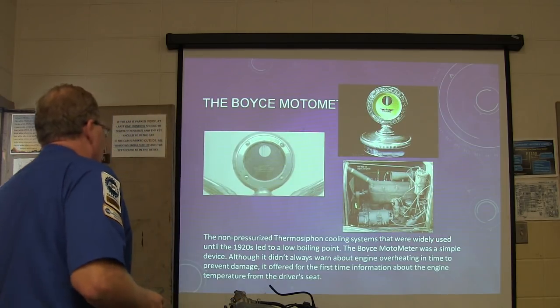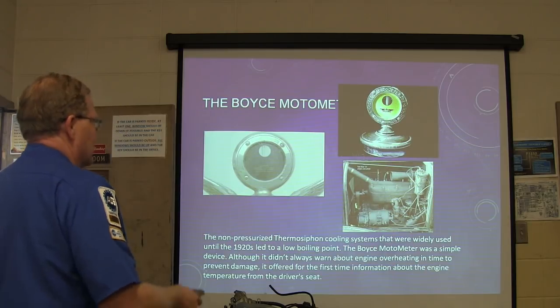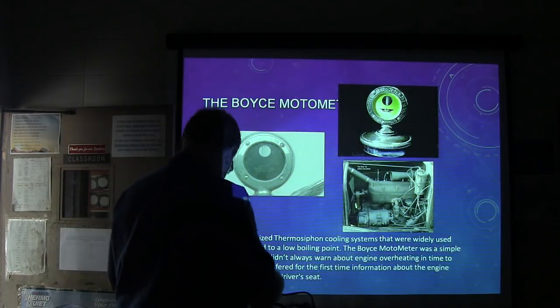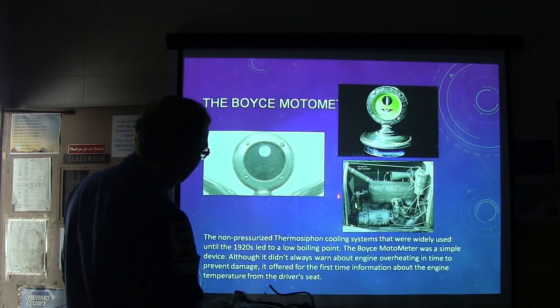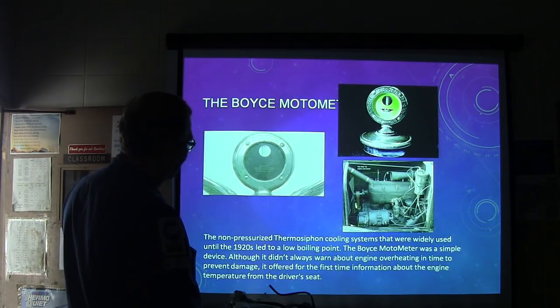All right, so now these thermal siphon cooling systems, that's what this was. You can see by the way that head's made, the water percolates up through there and then comes back down. And that's back in the day.